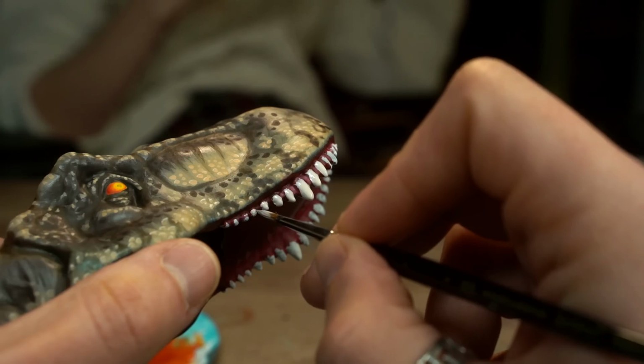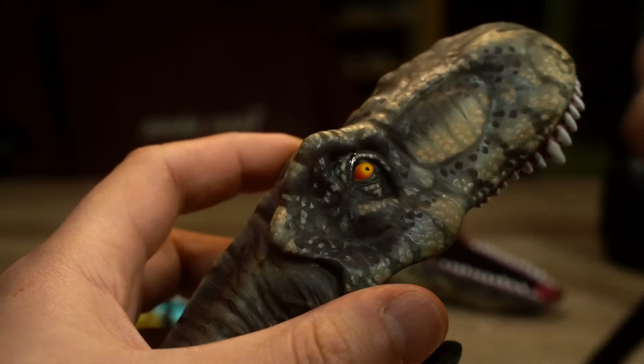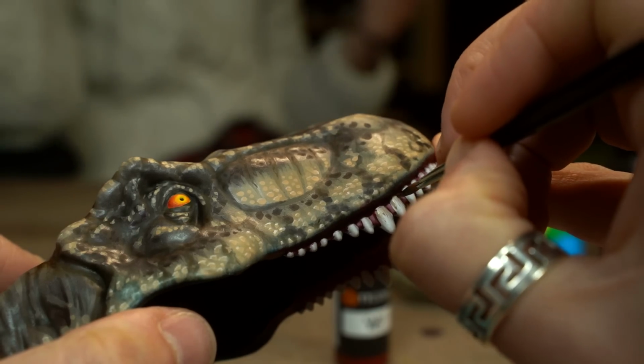And while I waited for that to dry, I popped a tiny bit of black paint very carefully into the pupils. Wow, terrifying, I love it. I then added a bit more of that umber wash to the tooth colour and sketched some streaky downward patterns on the teeth to match the reference photo.